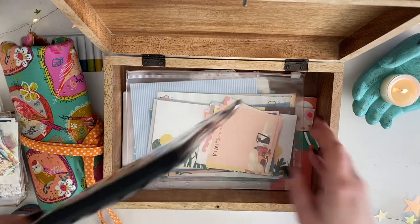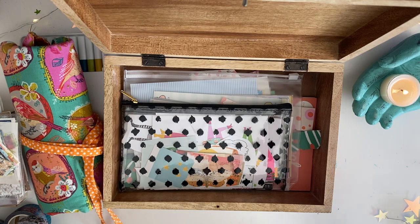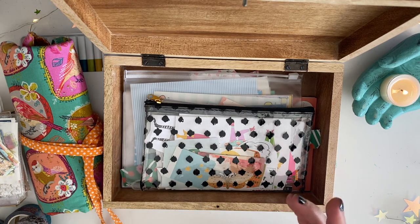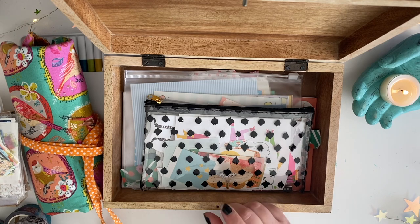Okay, in terms of actual paper scraps. So I recently started doing this new organization system for my monthly ephemera and collage sheets that I get from Patreon creators.